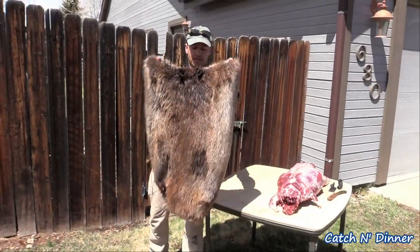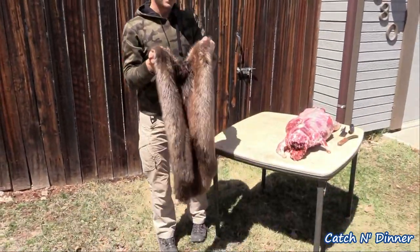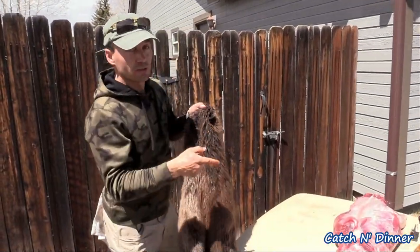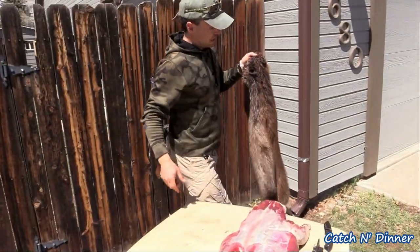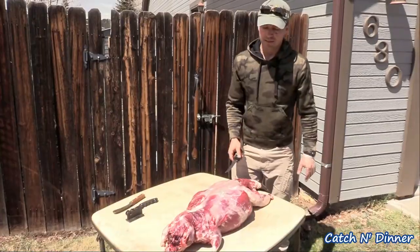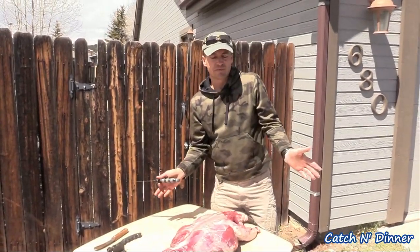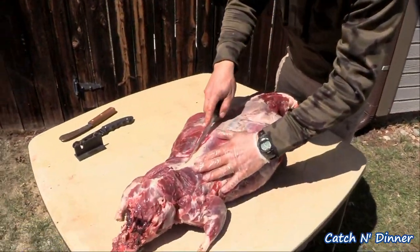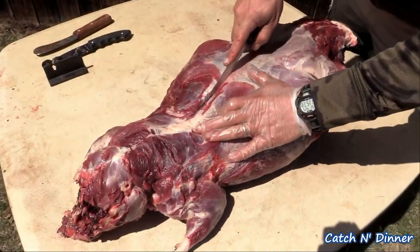Beautiful blanket beaver right here. That's a big one. We're gonna show you a nice blanket we had made, and it's something special. But first, we're gonna take the meat off, and then I'll show you the beautiful blanket. So let me show you the gutless method. Easiest way of doing it. No reason to mess with the guts here. So you're gonna follow the spine, just like we would for any other quadruped.